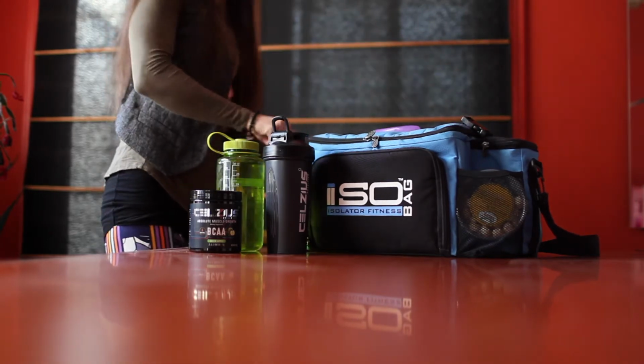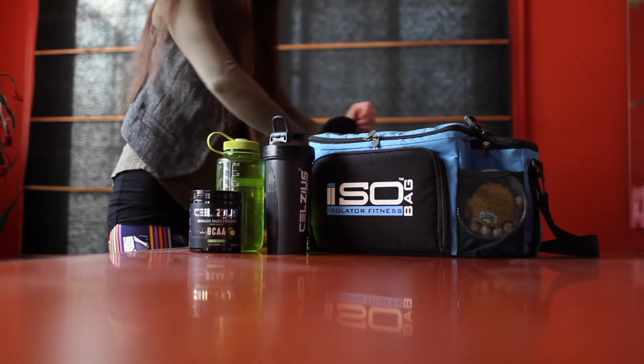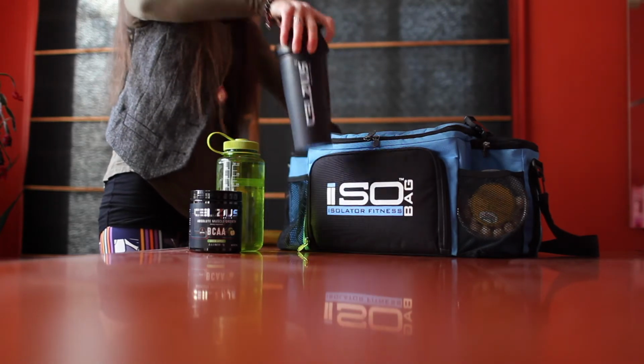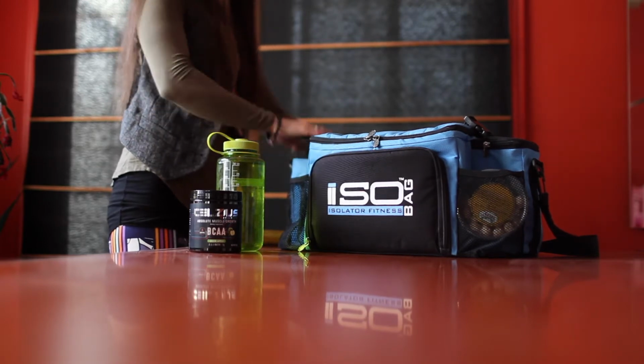Let's see what's on this side. Any surprises here? No. Okay. So we'll put the ice pack into the side. We'll put our awesome smoothie protein shake in there to keep that cold.